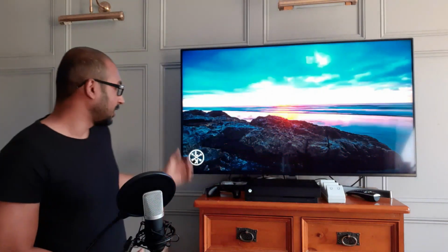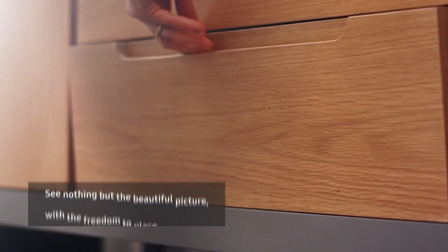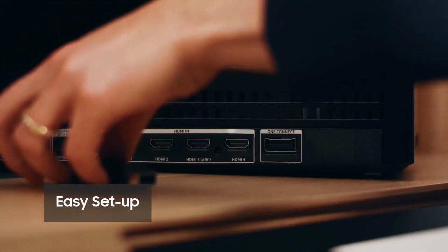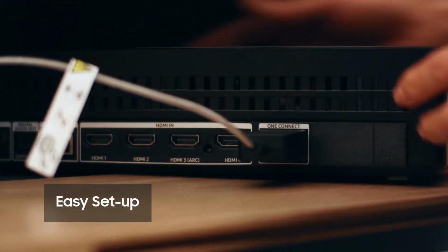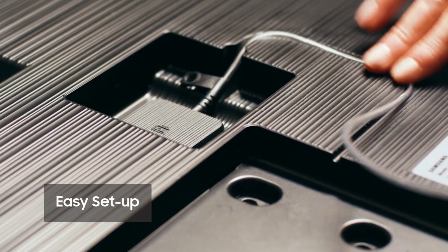One of the best things about Samsung Q90 model is a One Connect box, which has all the connections inside. So like in a normal telly, you have all the connections at the back, like when it comes to HDMIs or USBs or any other connection they can have at the back of the telly. With the Samsung Q90 model, it comes with a One Connect box, which is going to have all the connections. This is one of the extra features in Samsung Q90. Not that it helps with the gaming, but it kind of makes things easier.